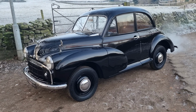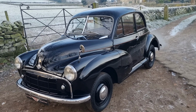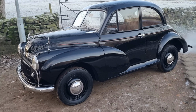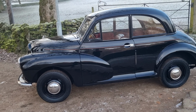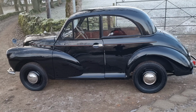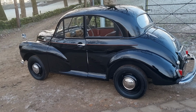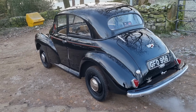So, a Christmas cracker, new arrival, 1953, cheesegrater grill, split screen, Minor 2-door, finished in black with good chrome. It's come through the workshop, so the paintwork's nice because it's been partly done at West Riding. Reconditioned wheels, upgraded to a 1098 engine because the 803 were absolutely useless. So now you've got the best of both worlds: the stunning good looks and quality finish of an earlier car, but with a 1098 engine.